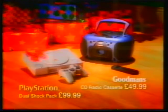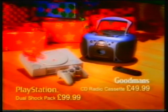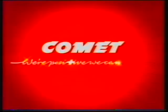In all things electrical, there's negative and positive. Negative. Positive. So for Christmas inspiration with no complication, come to Comet. We're positive we can help.